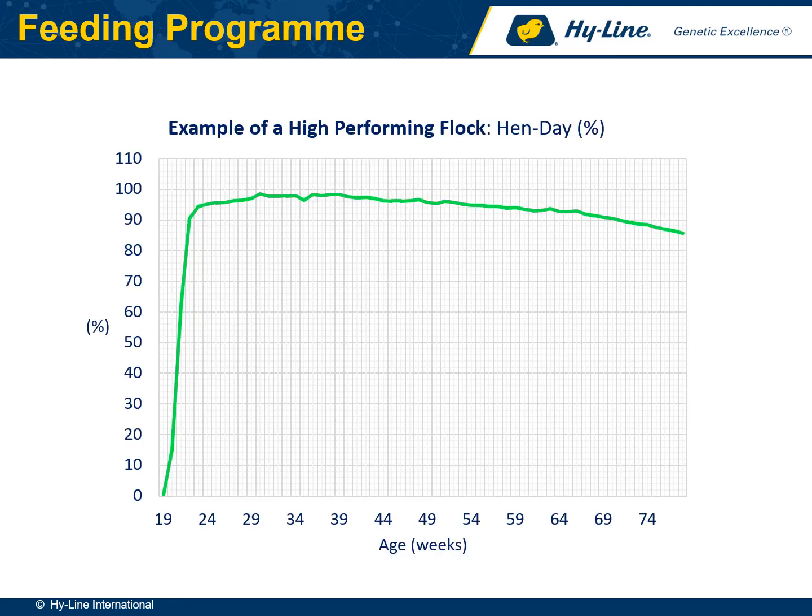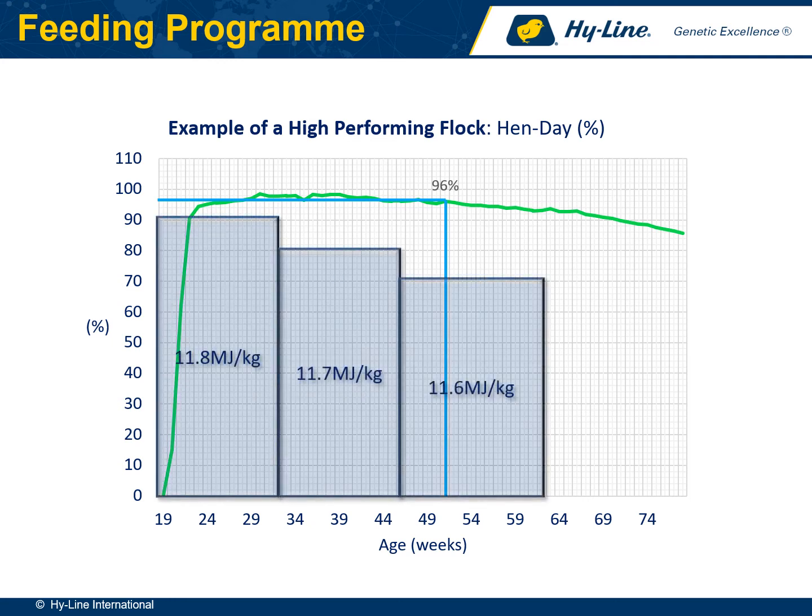This is a good example of a high-performing flock. Its hen day production is 96% at 50 weeks of age and persisting very well. And this is something that we see in a number of flocks that are persisting as well as this, if not better. Conventionally speaking, we would have moved these birds onto a lower nutrient density diet at this stage in lay. However, because persistency is so much higher now than in the past, it's necessary for us to keep these birds on a higher nutrient density diet to support that improved egg mass output and egg numbers.